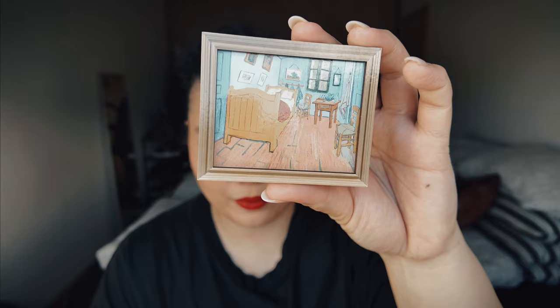And okay, more magnets. We went to Van Gogh Museum. I had to get the bedroom magnet because this was one of the paintings from my humanities class, and for some reason, it just speaks to me. It's a simple painting of a bedroom, but it's special to me.